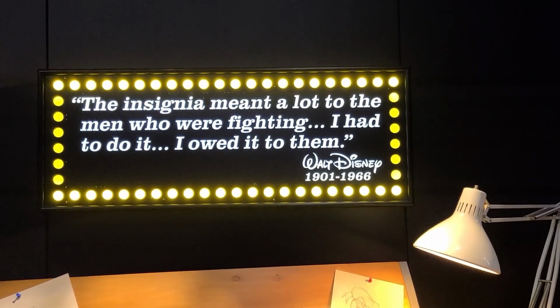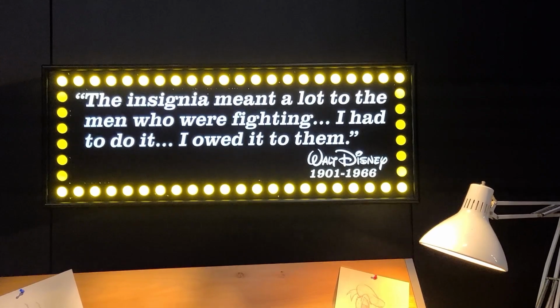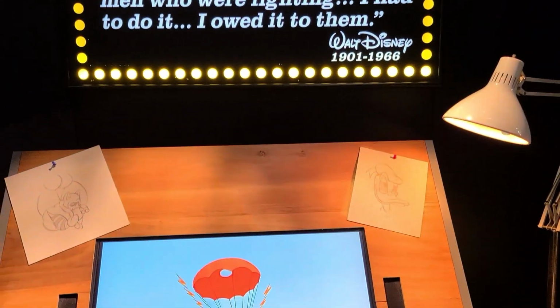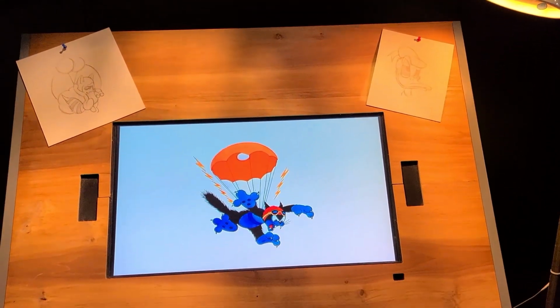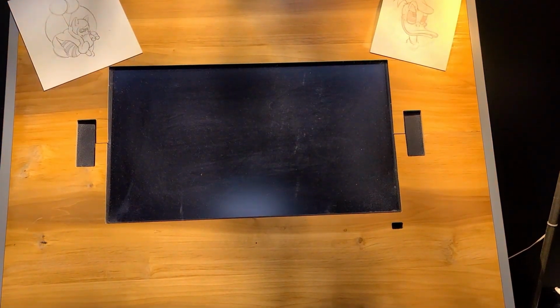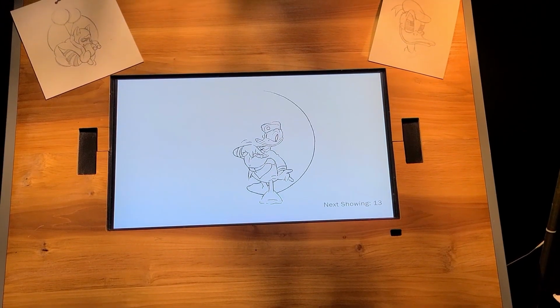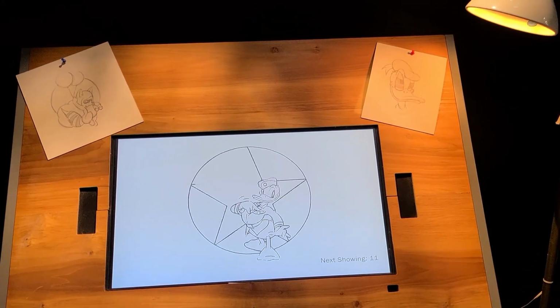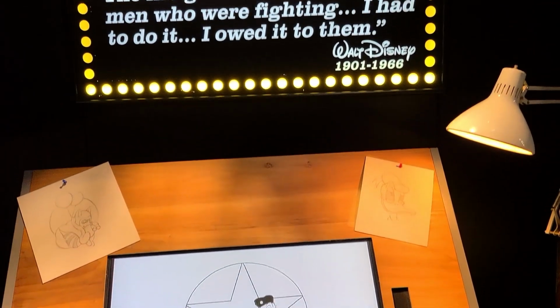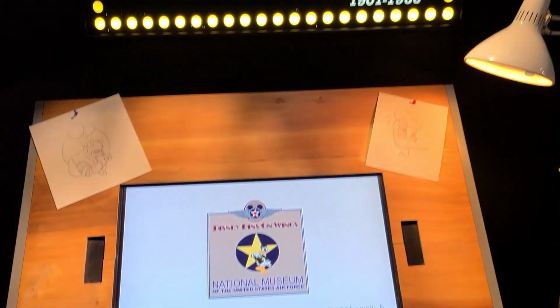And for all those woke Disney people out there, remember Walt Disney was a huge supporter of the U.S. military and did a lot to aid the troops during World War II. He did a lot of insignias for units, a lot of nose art for units. He designed a lot of things for the morale of the U.S. military during World War II. So, just something to see.